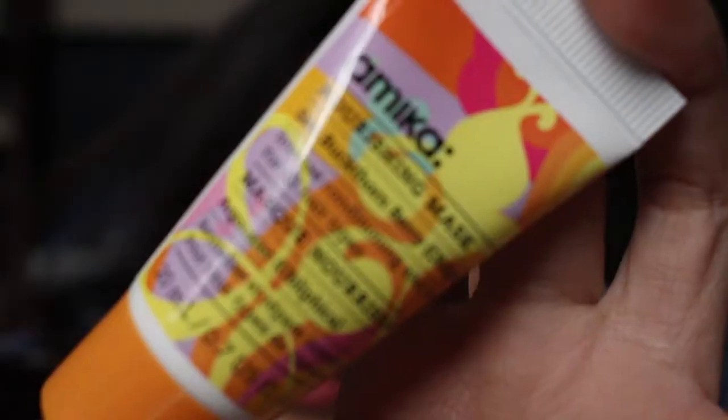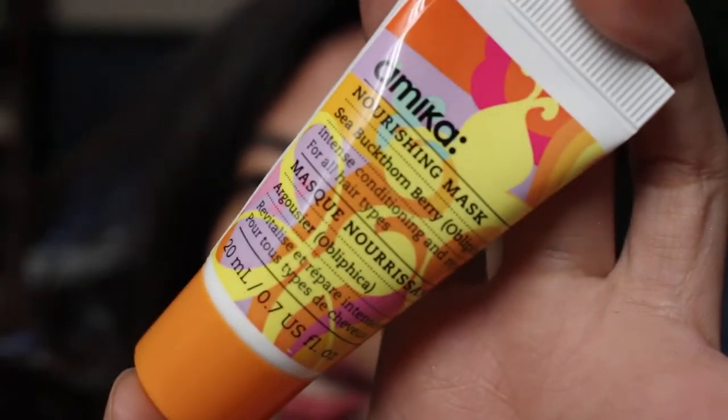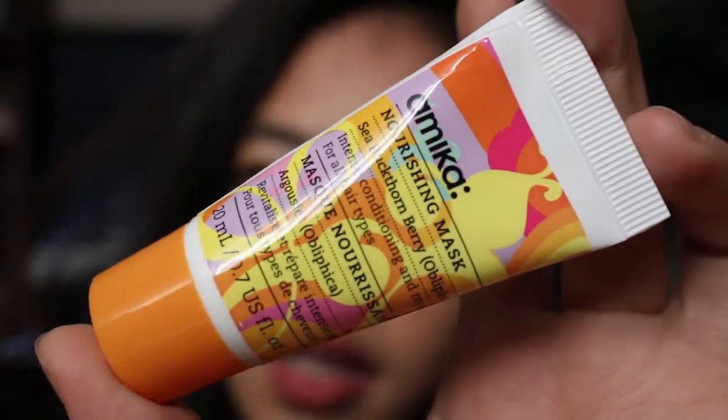But let's hope that this works on my short hair. This is what it looks like. It's a tiny little bottle. My hand's small, but it's literally the size of my hand. My hand is the size of a 12-year-old boy's hand.